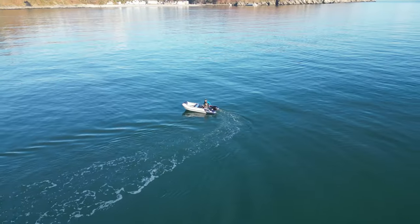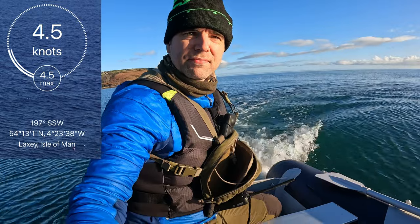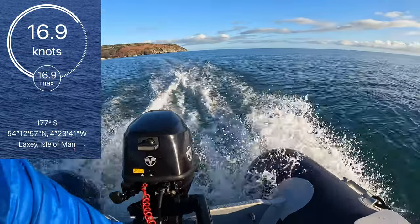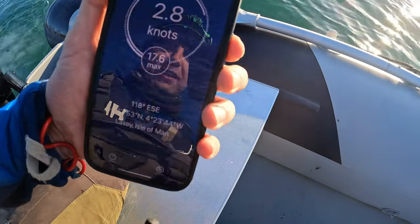Okay, right. Boat speed. This will do knots. Kill cord is on. 5 knots. 11 knots. 15 knots. 17 knots. Yes, mate. She is rapid, actually, to be fair. I'm quite happy with that. Good little app, that.